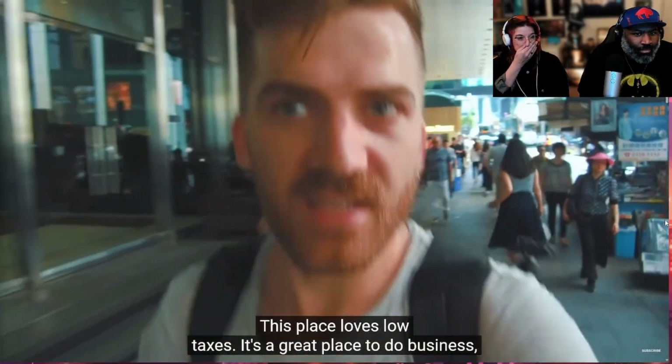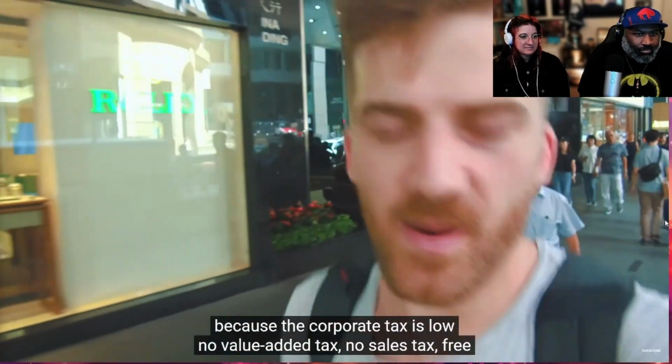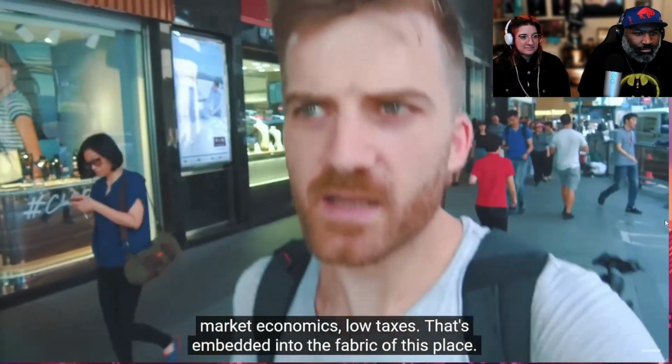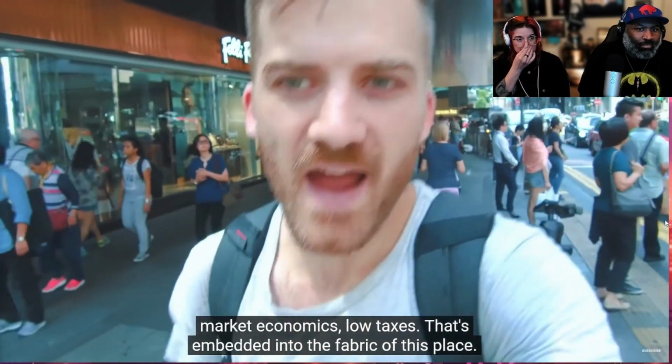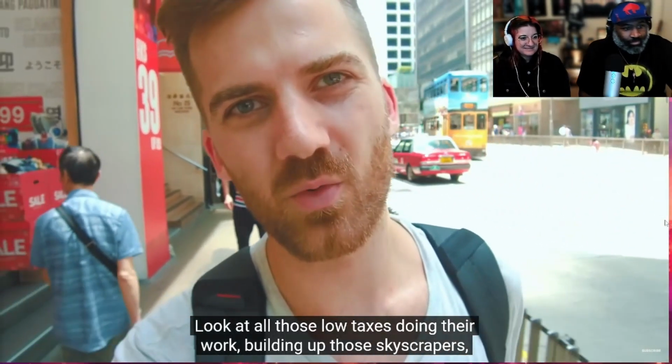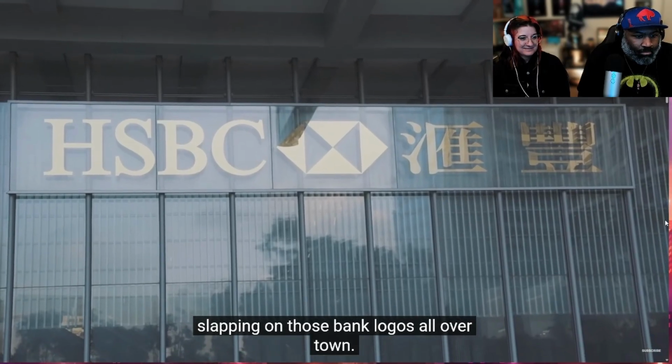It's a great place to do business because the corporate tax is low, no value-added tax, no sales tax, free market economics, low taxes. That's embedded into the fabric. Well, of this place, I guess. That explains who's paying for it all then. Low taxes doing their work, building up those skyscrapers, slapping on those bank logos all over town.